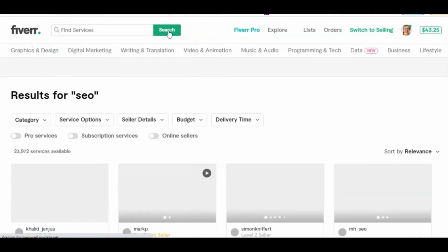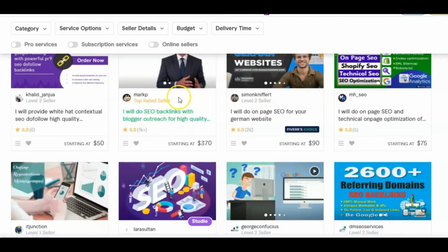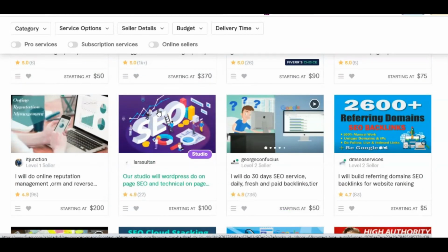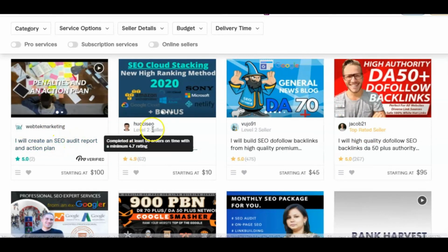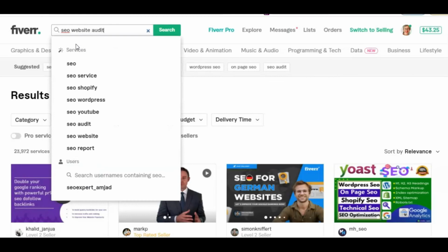If we just click on SEO, now, there are a wide range of services, and there are some people who are very specialized in SEO, and they obviously provide a much more in-depth service. Because they do lots of things, called backlinking and so on. So once you get the hang of SEO, you can actually go into it in more detail and understand it a lot more. But what a lot of people do for SEO is they actually do a report. So they just do an audit report, for example. So if we just go back and look, let's just do SEO website audit. Let's just see what comes.